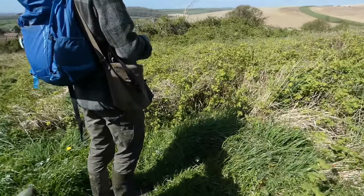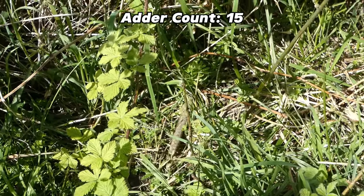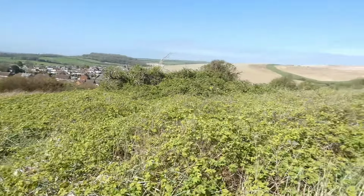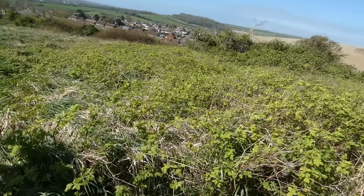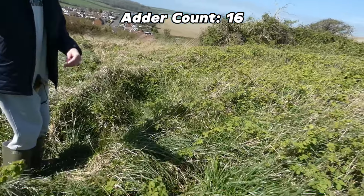Okay, right, Timmy's just spotted a female adder. Yeah, wow, she's ready. This is such good habitat here, but it is very windy, so they're in the little sheltered spots, just like that. Okay, right, Sam's just spotted an adder down here.